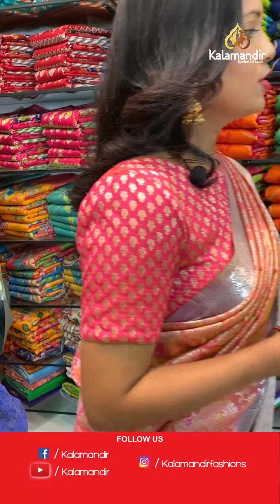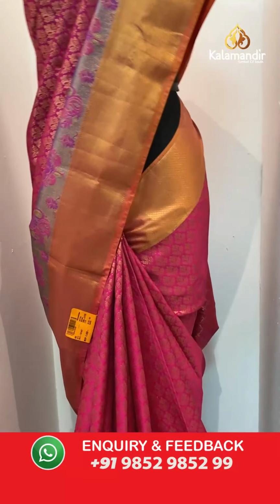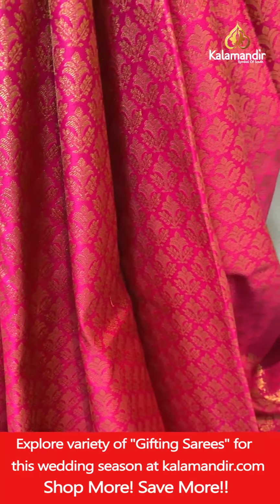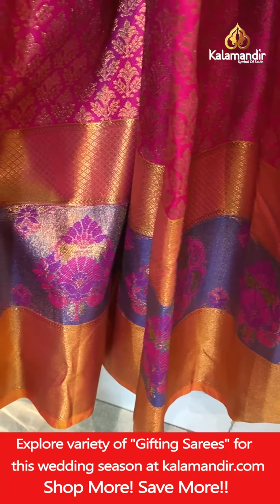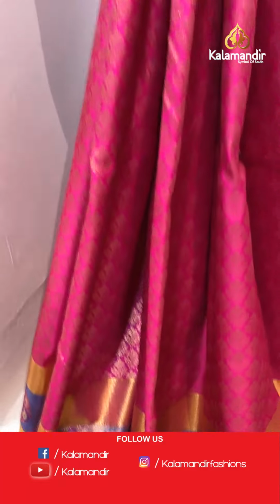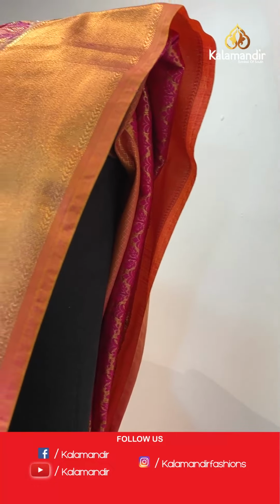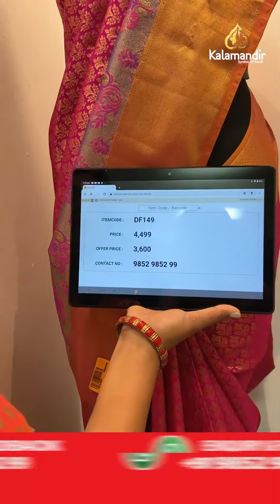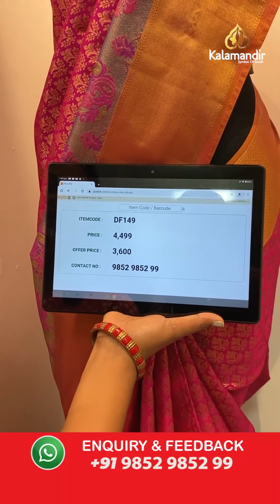So it's pretty. So we'll move on to the last saree for today's collection. It's a pink color saree, very pretty one. All over body, a floral zal. It's a floral brocade design, and that's a contrast border with the diamond brocade in the middle. You can see dual tone fabric thread highlighted floral motifs, and lower half with the cross kadi. And pallu contrast zari woven pallu. Blouse is also contrast plain with the border. So this saree code and pricing details are here. Saree code DF149. Actual price 4499. Final price 3600.